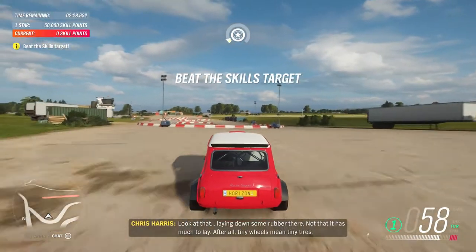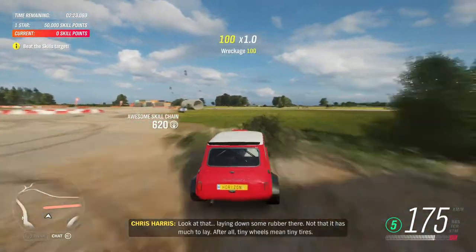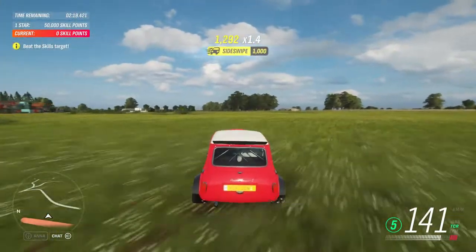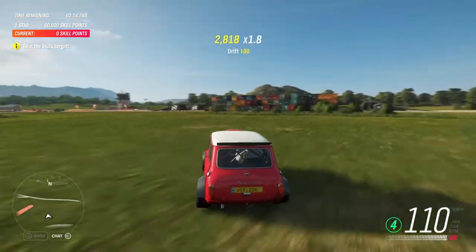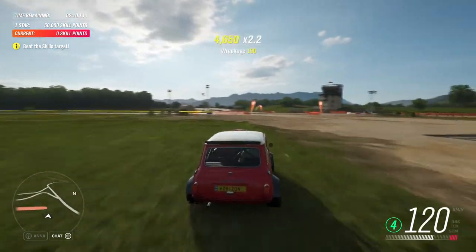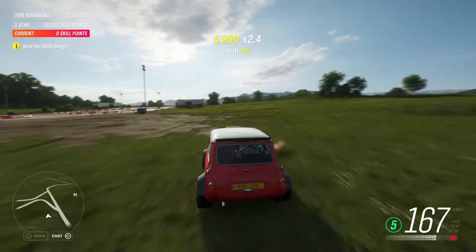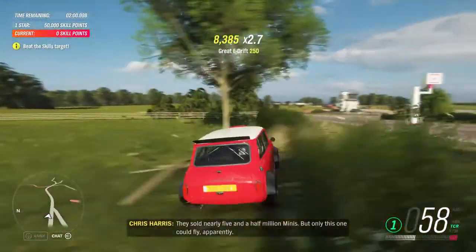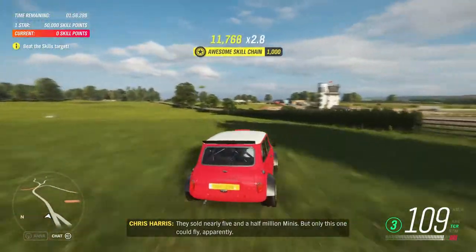Look at that! Laying down some rubber there. Not that it has much to lay. After all, tiny wheels mean tiny tyres. They sold nearly 5.5 million Minis. But only this one could fly, apparently.